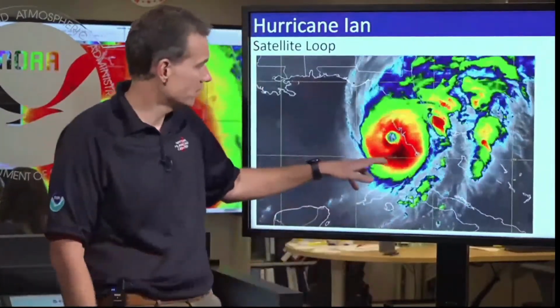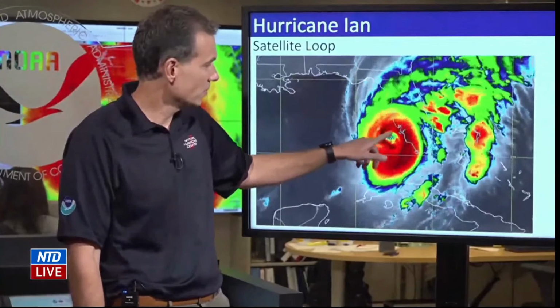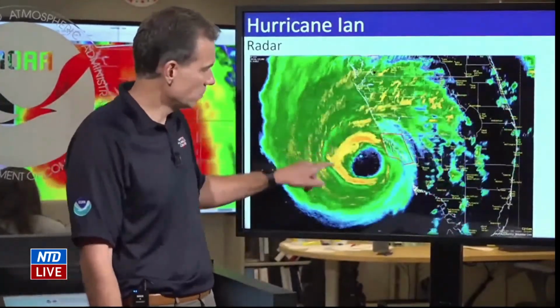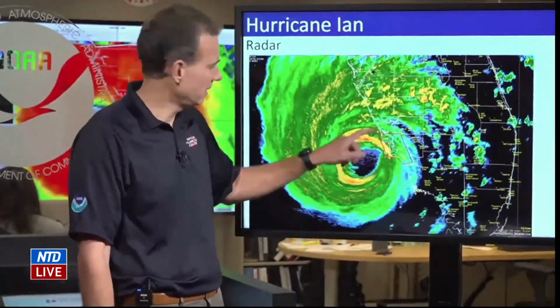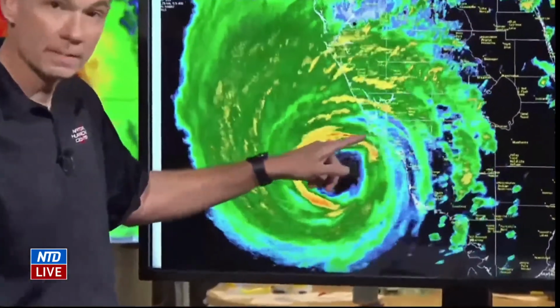Fortunately, none of it is good news. As you can see in the satellite imagery behind me, a well-developed, powerful Category 4 hurricane is approaching and almost onshore of the southwest coast of Florida. So let's take a look at the radar imagery, and you can see this well-defined eye wall about to move ashore in the Sanibel area.